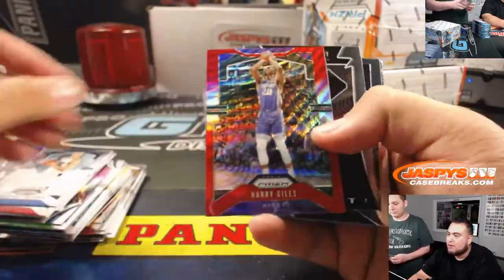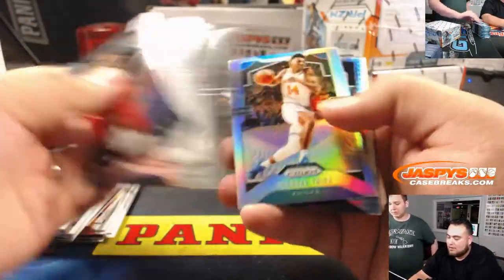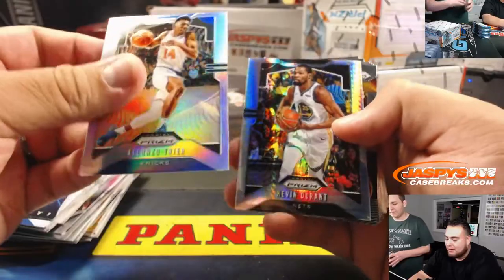Have we pulled a Zion auto yet? No. I haven't had a Zion auto since you pulled one from Absolute. Really? Yeah. He's tough, though. I mean, I get it.